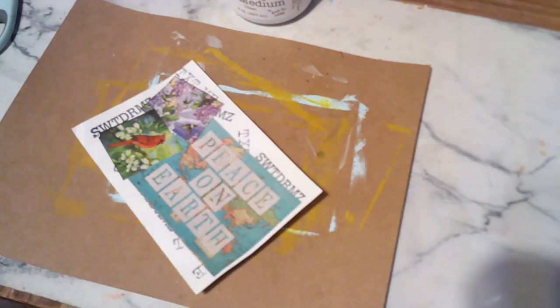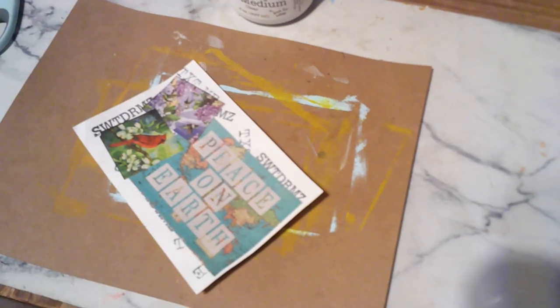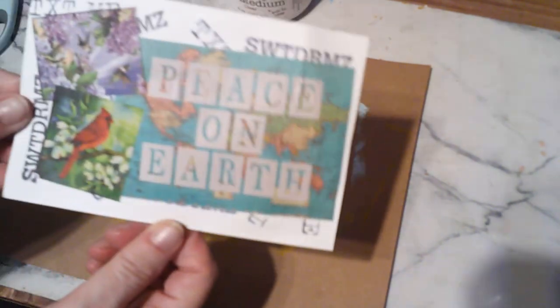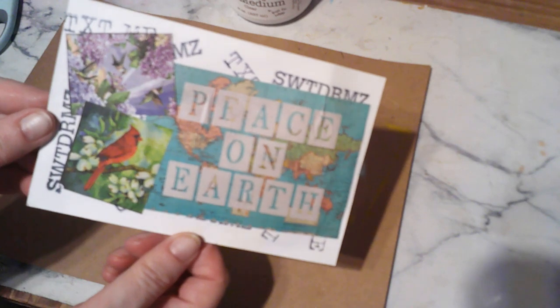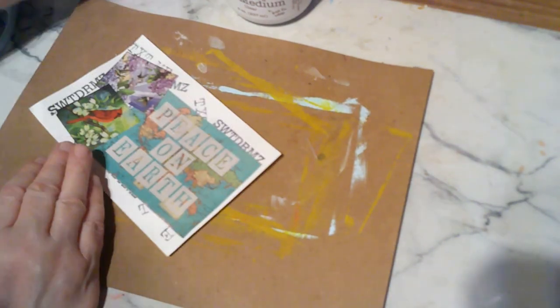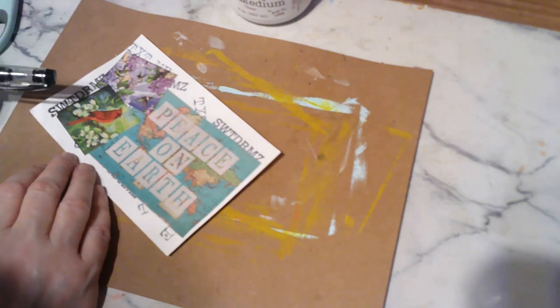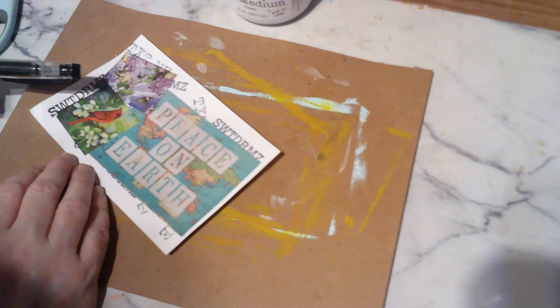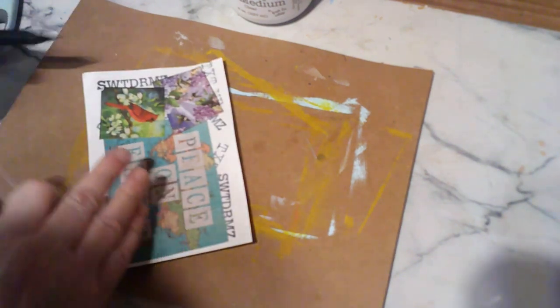Okay, I am back. Alright. What do you think so far? Now let's see what we want to do. Do we want to go around the letters? Do we want to, let's make a border.